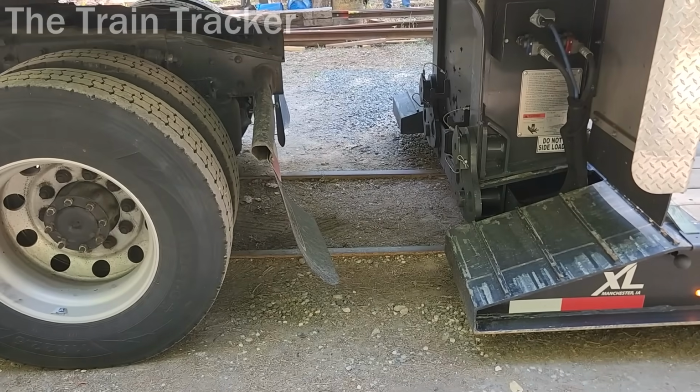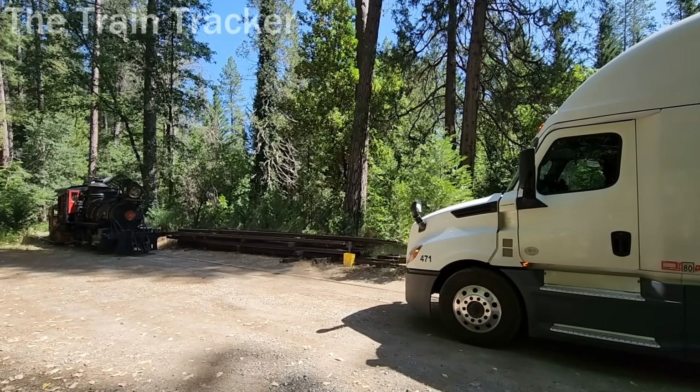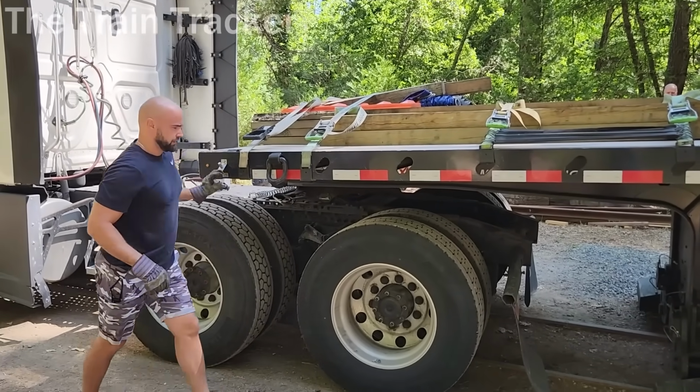The trailer is aligned with the track, and for a moment, the truck and engine number 5 are posed nose to nose. The driver then disconnects the truck from the trailer.